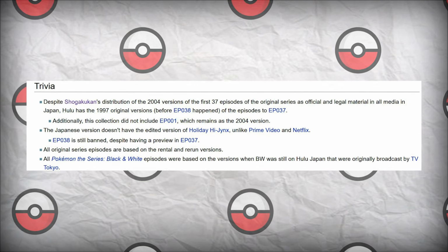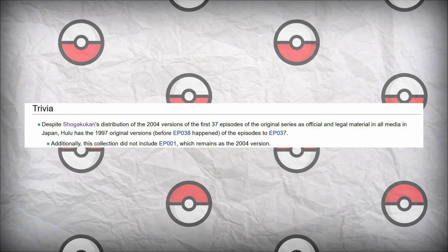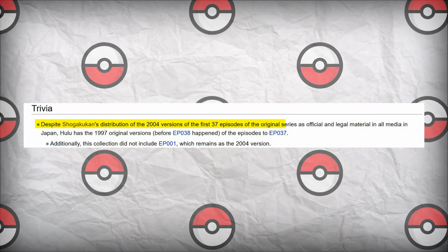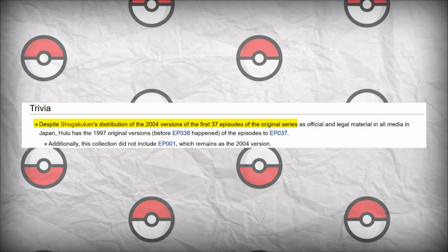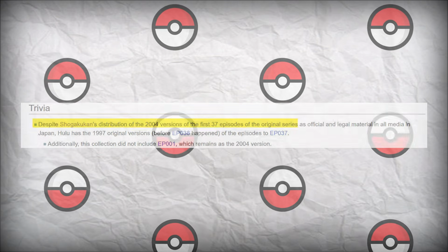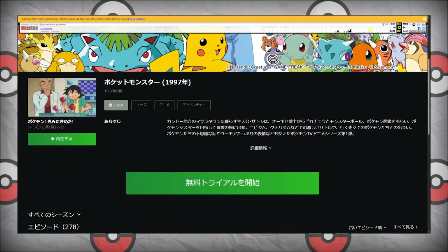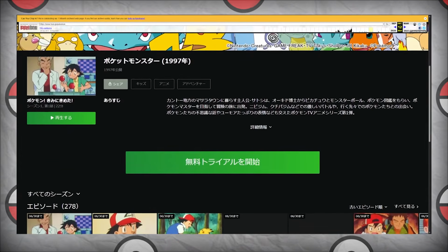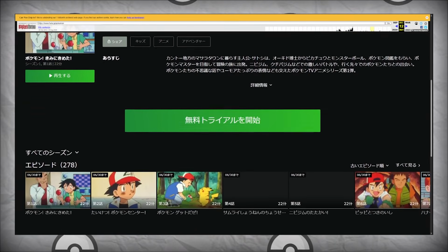The only reference I can find that provides evidence of a 2004 edit is in the Hulu section of the Bulbapedia wiki, which only mentions a 2004 edit being distributed by Shogakukan, but weren't the ones used for the Hulu episodes. It doesn't, however, have any citations to back up this claim, although the claim of Hulu using the unedited versions appears to be true.